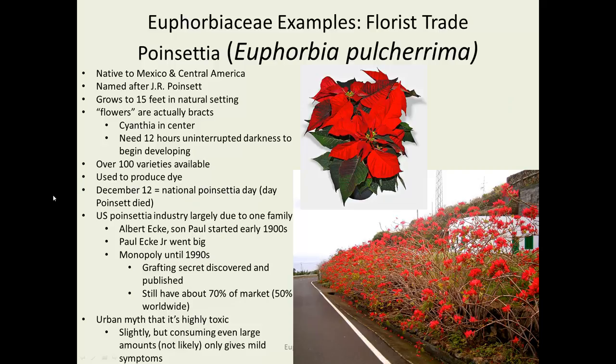The red things that you see are not actually flowers. The flowers are the funny little things, the little cyathium in the middle, and the red guys are bracts. If you recall when we talked about what plants can see, we talked about how poinsettia need a certain length of darkness before they'll start turning those bracts red in the fall. They need 12 hours of uninterrupted dark in order to trigger that response. Otherwise, it's just a green plant with these tiny little flowers on it.